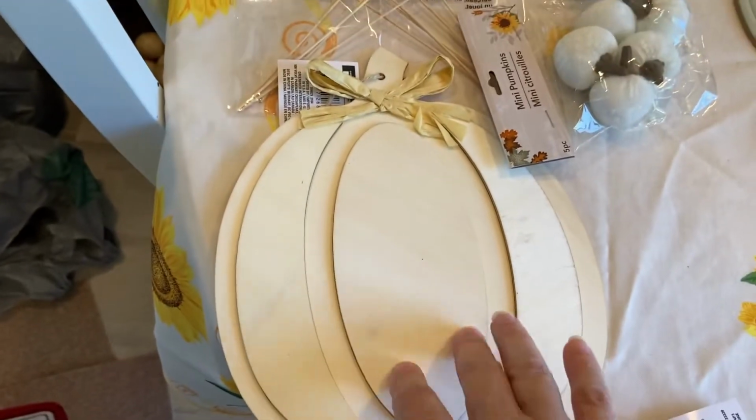I've got some pumpkins to craft with. I don't know what I'm going to do with them yet, but they had several.